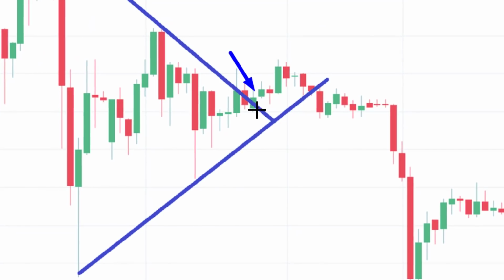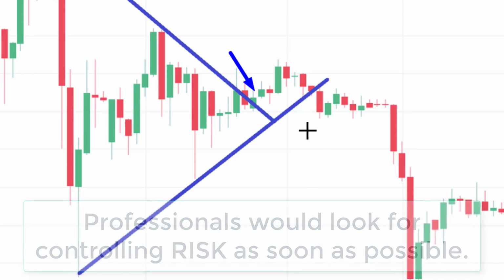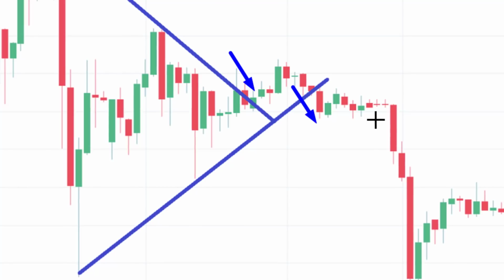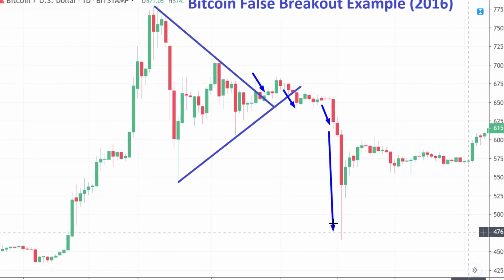A professional would say, okay, we have a breakout from a pattern, from a trend line, but if I'm buying here, I'm going to look for any signs of failure, any signs of a reversal for me to get out. Why? To reduce the risk. So as soon as Bitcoin falls back below the trend line here or below the entry point, in other words, I'll be getting out. Why? Because the risk now has increased significantly to the downside.